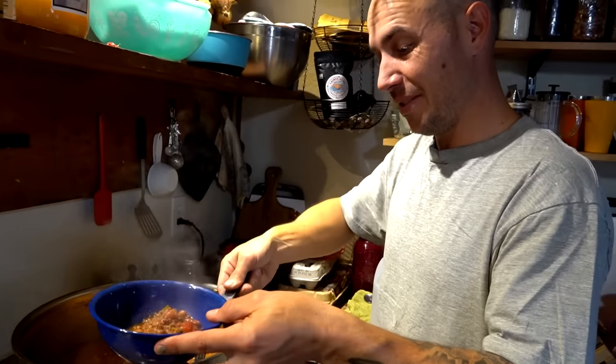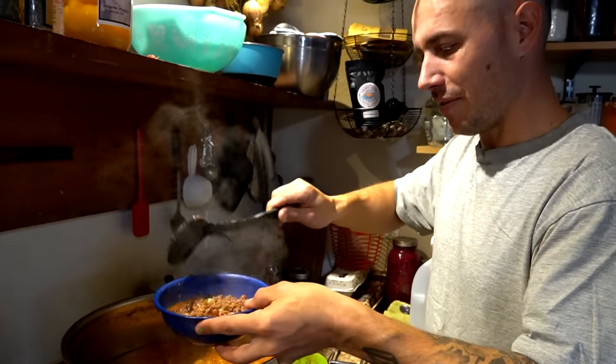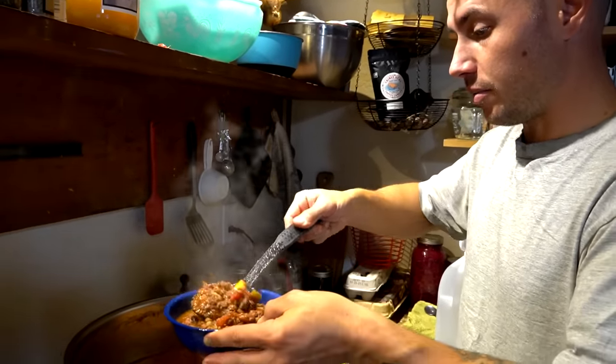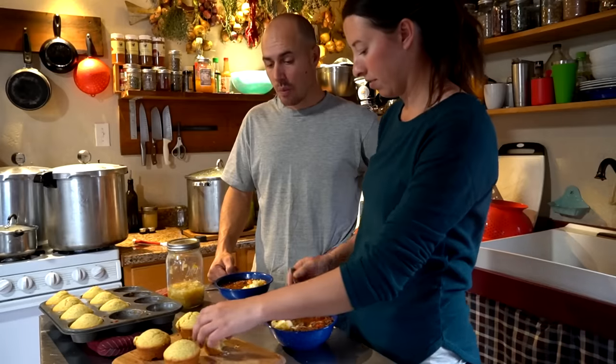This looks so good. We haven't eaten today. Did we eat today? We ate breakfast. We ate sausage patties for breakfast. That was it. We didn't eat lunch, and it's like 6 o'clock at night right now. I'm so hungry, and this chili never looked so good. Let's get that cornbread out of the oven.